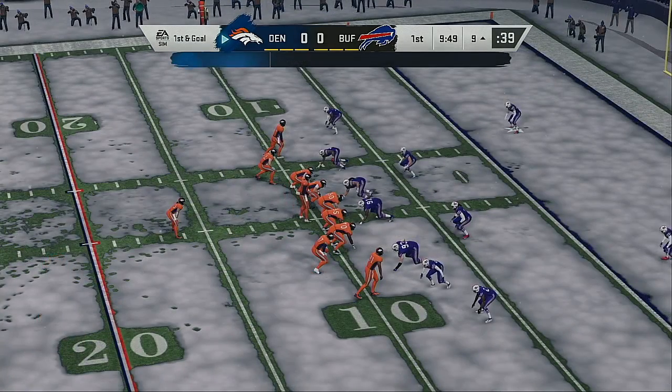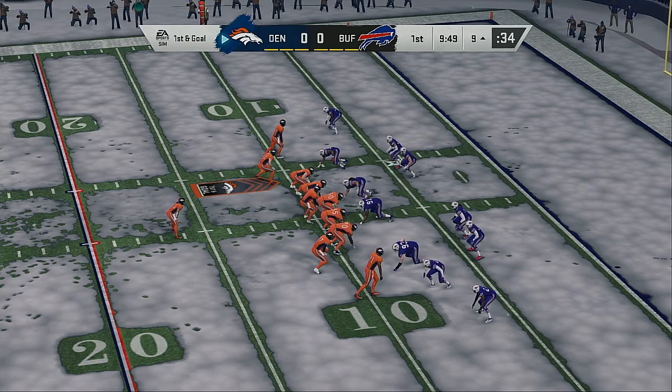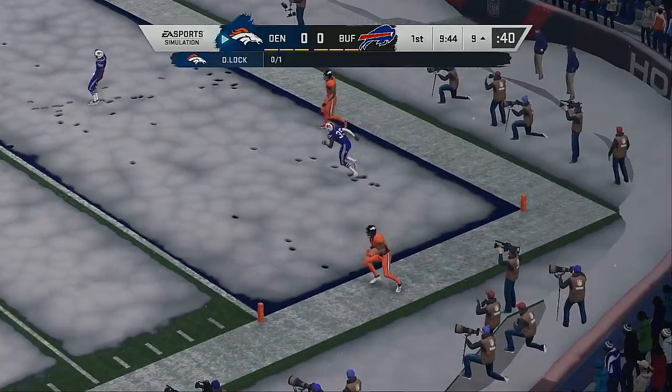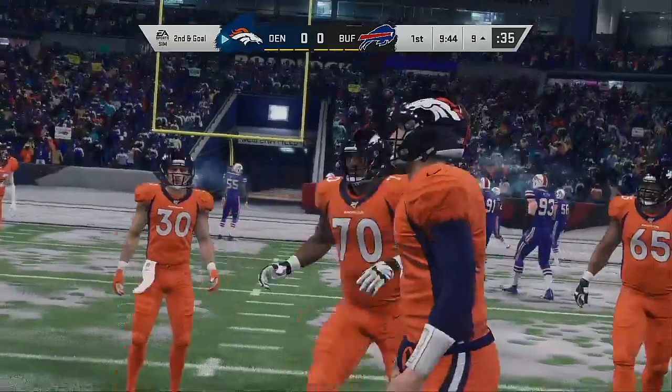Oh, ball on the ready. I think that was great effort and great execution all the way around. They blocked the kick, and then they formed the line to make sure they can return it. And no penalties. What a great job. Yeah, almost took it in for six, and now they're in excellent position, first and goal.